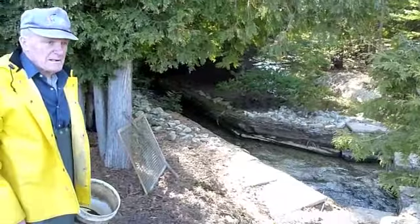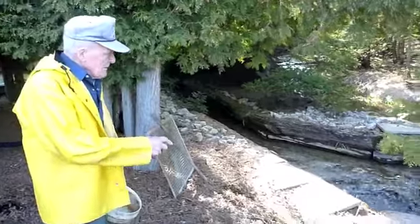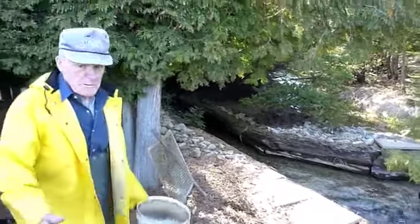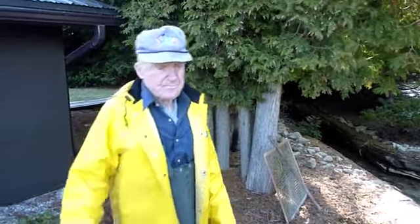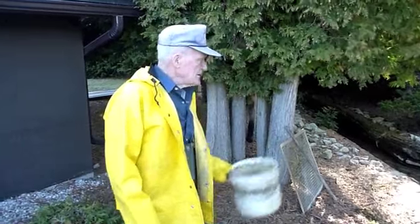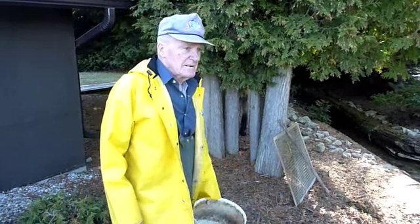The start of the pipe, just a mile west of us here. And this comes through, and this is the pipe that brings it from the stream to the pond. And this is what they call a bypass pond. The water goes through the pond, and at the other end of the pond it goes back into the stream. And this is actually where everything starts for me, right here.